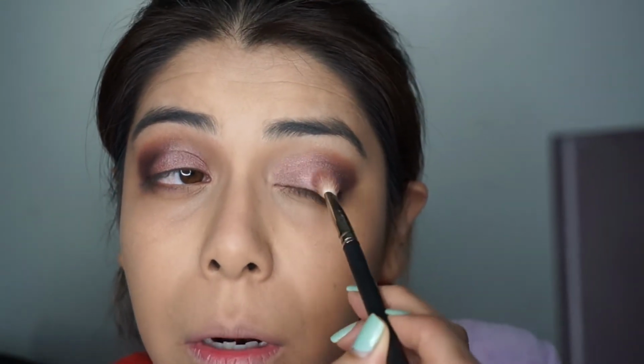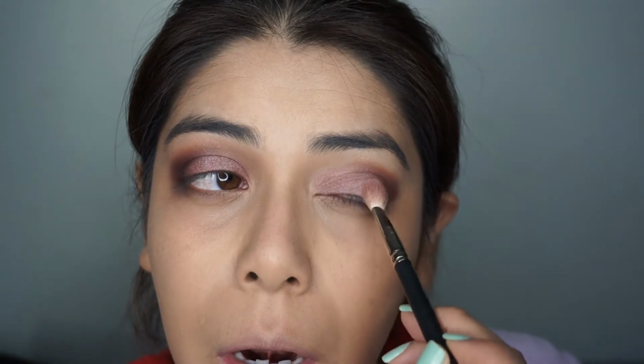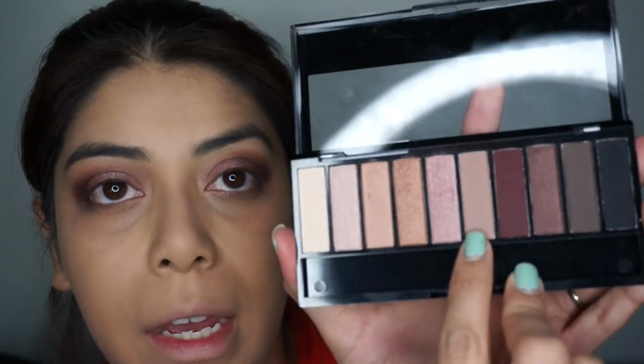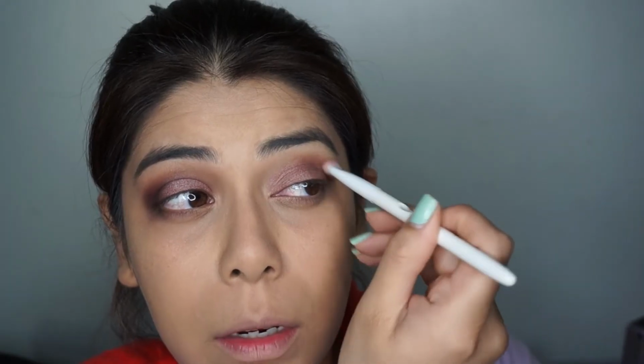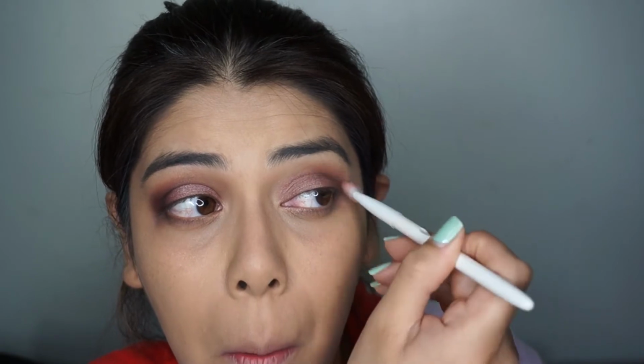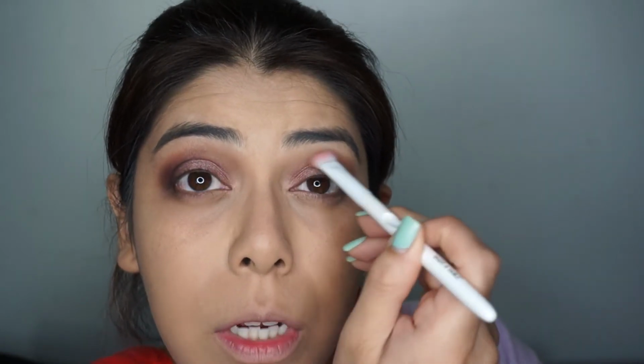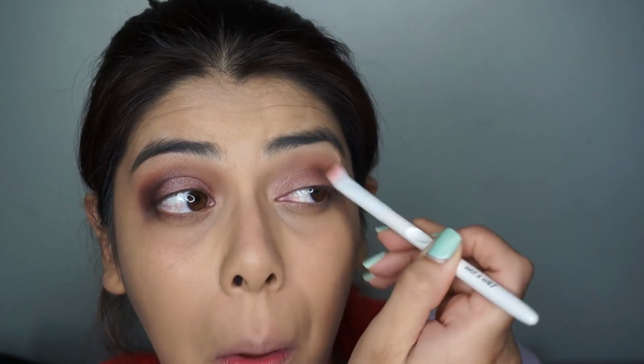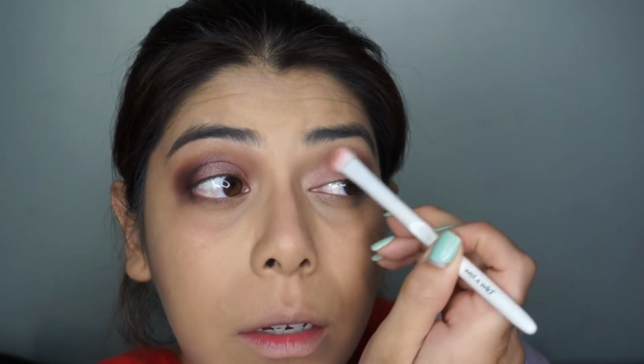And then back out to the outside corner. Just take this color, the 6th color from the left. It's just a very light tan color. Use that to blend the top of your lid. If need be, go back and add a little bit of that maroon color.